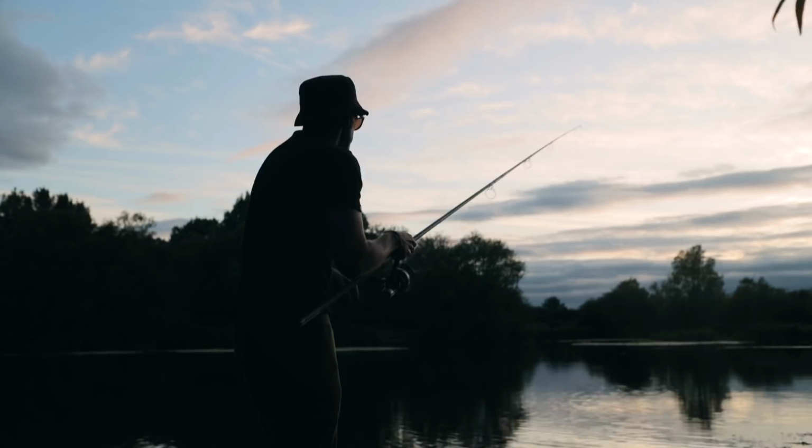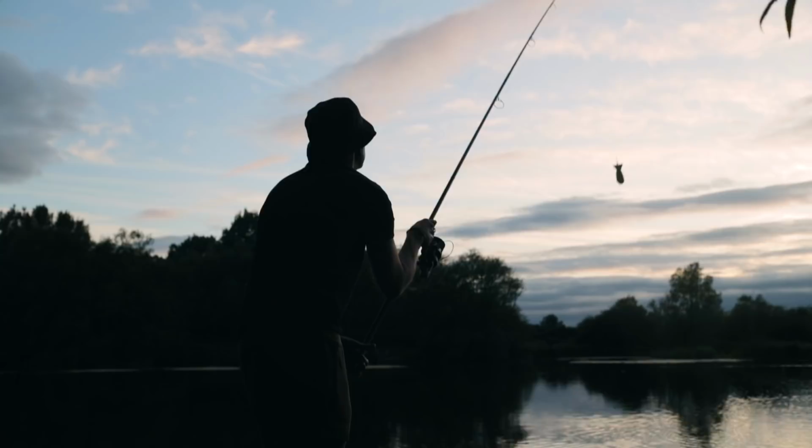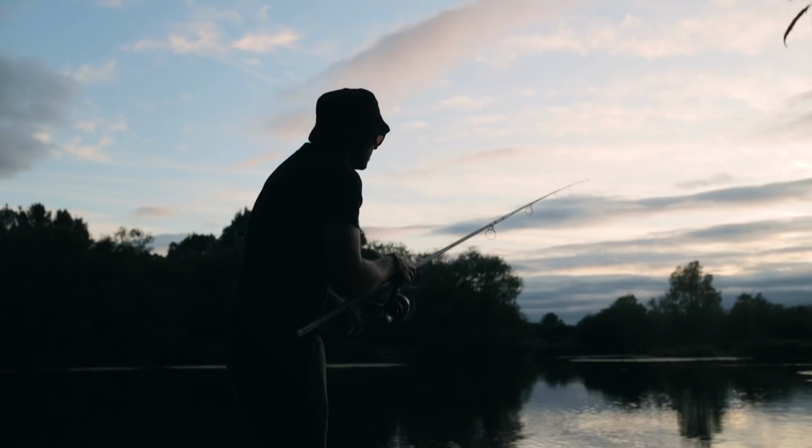I found myself a couple of spots. I've got one out in the middle that I'm baiting now. It's just off the side of a set of lily pads. And I've kept one close in because this margin looks too good to ignore. Not putting loads of bait out. I'm gonna put probably 20 or so spoms on this spot.